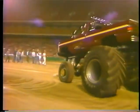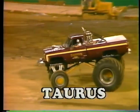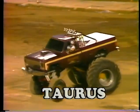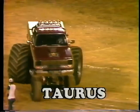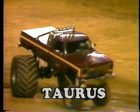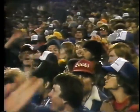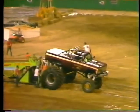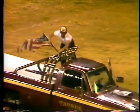Four-wheel drive competition into the big man. Jack Willman out of Madison, Illinois, and the Raging Bull they call Taurus, Chevrolet powered. You've seen the monster trucks over cars. You've seen monster trucks into the mud pit. Taurus will now hook to the sled as he's pulled the front tires off. Each tire weighing around 1,200 pounds apiece, plus the weight of the wheels.